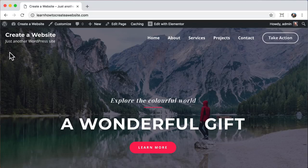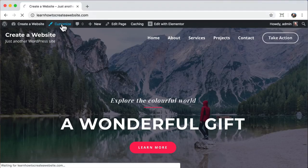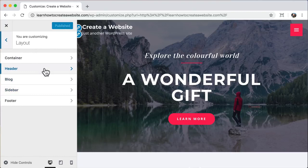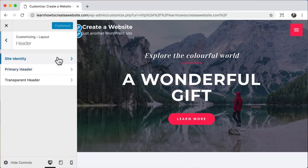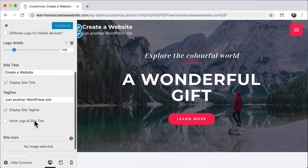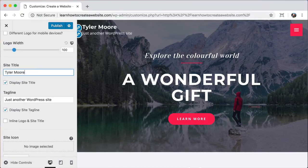The next thing that we're going to do is change your site title, which is probably your business name. So all we have to do is click on Customize, and then below right here we can click on Layout, and then we can click on Header. Then click Site Identity. In here you can put in a logo if you already have one. If you don't have one, I'm going to show you how to make a logo a little bit later in this video. But if you just want to change the text right now, we can do that by changing the site title right here. This is usually your business name, so I'm just going to leave it Create a Website.